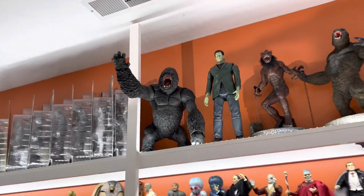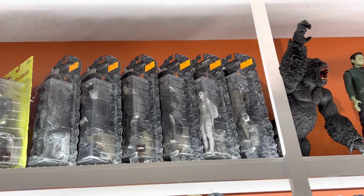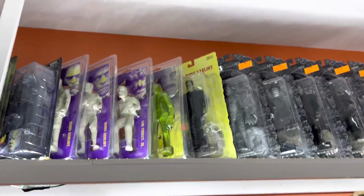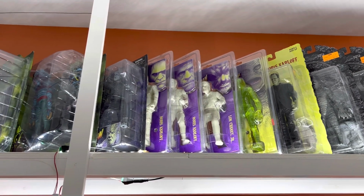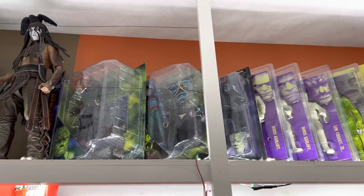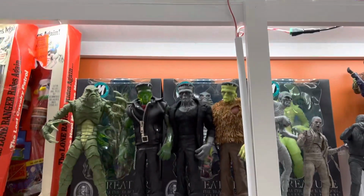We can debate that. But as we move down this way, you'll see we've got some carded examples of the silver screen figures from Sideshow, which you're going to see more of in a minute. The yellow Frankenstein there, the yellow carded version, that's just to give you an example of what they look like, the normal ones on the cards. Some more of the variants, including some of the glow-in-the-dark ones they did, and some variants that Diamond Select did of their Universal Monsters. So let's move down a row.